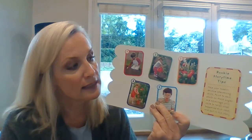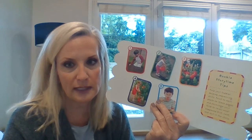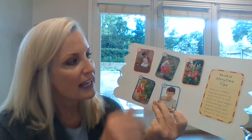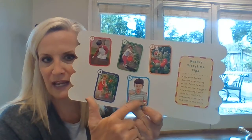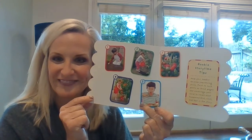Do you know, guys, it takes a lot of days for a plant to grow. It doesn't grow right away. It takes several days. And then the tomatoes started to grow. She picks the tomatoes, and then you get to enjoy them. You get to eat them.